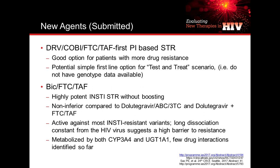It's active against most integrase inhibitor-resistant variants. It has a very long dissociation constant from the HIV virus, which again suggests this high barrier to resistance. It's really hard for the drug to separate from the HIV virus, which makes it more difficult to develop that resistance. It's also metabolized, interestingly, by both CYP3A4 and UGT1A4. So there's few drug interactions because you really have to interact very, very strongly with one of those other enzymes to cause significant drug-drug interactions. So it has some advantages potentially.